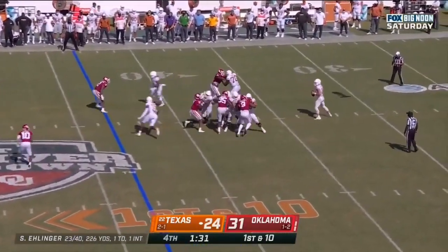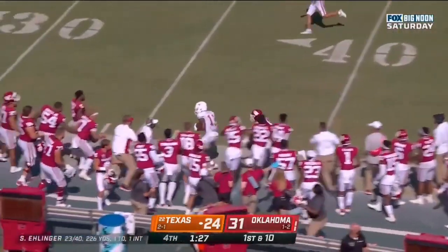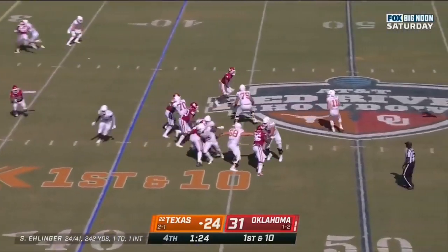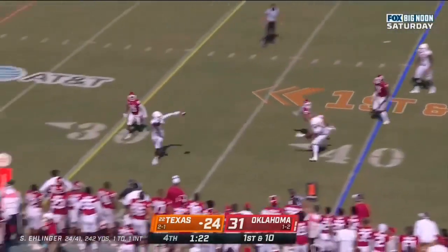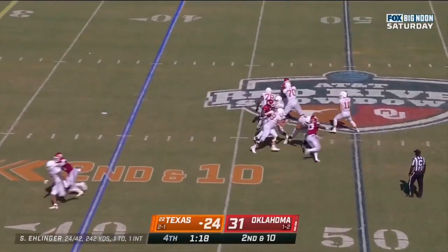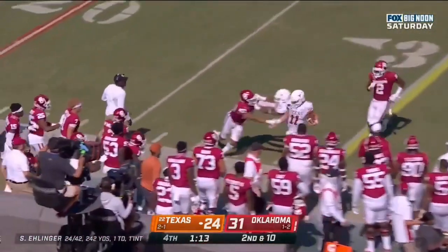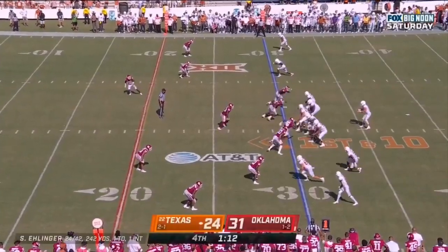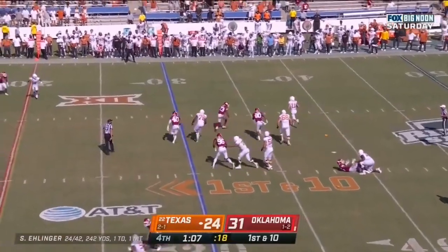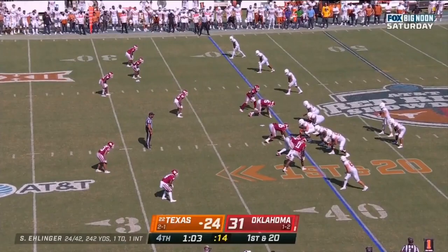Ehlinger. With time, Ehlinger. Caught. First and 10 at the 40. Sam looking. Drops it. Oklahoma 40. Sam Ehlinger wants to run. Ehlinger on the move. And a first. First down and 10 at the 30 for Ehlinger. Sam Ehlinger with all day to throw a flag on the play. First and 20 at the 40.